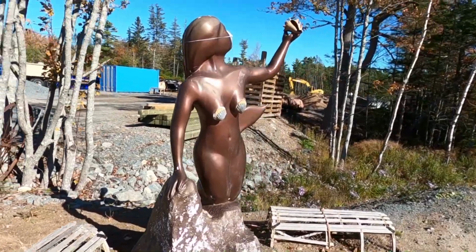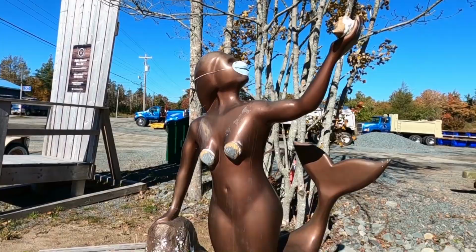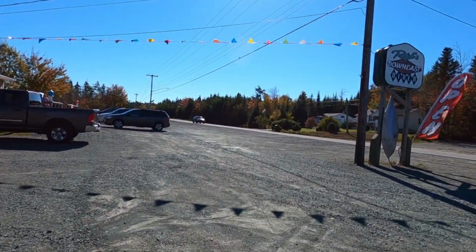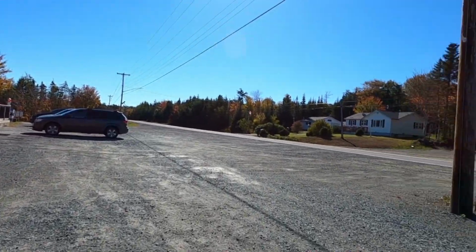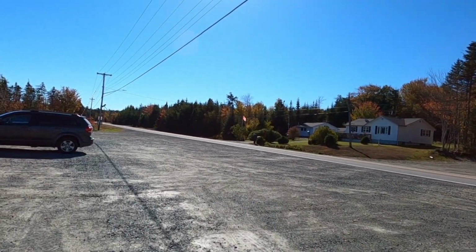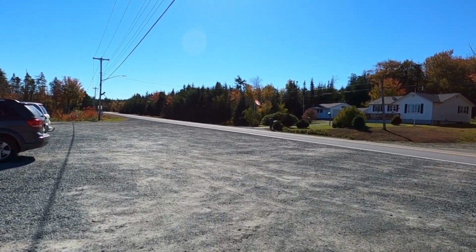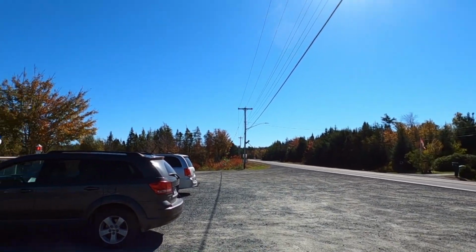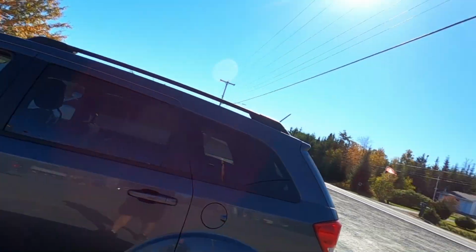Then I got this mermaid, and she's following all the COVID protocols, got her mask on. So yeah, if you're ever down this way, definitely check out Ralph's. Definitely worthwhile stopping in here. I'm not exactly sure of the address, but I'll definitely put that in, and then you can always look for the axe stuck in the telephone pole over there. But yeah, I'll throw the address up on the bottom of the screen.